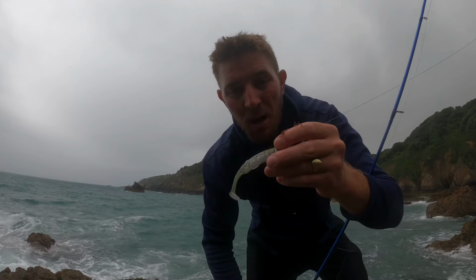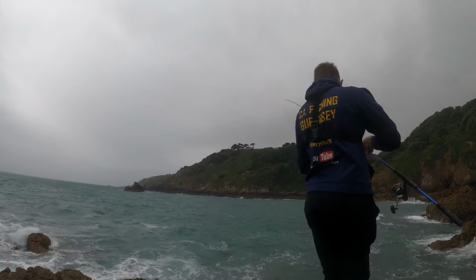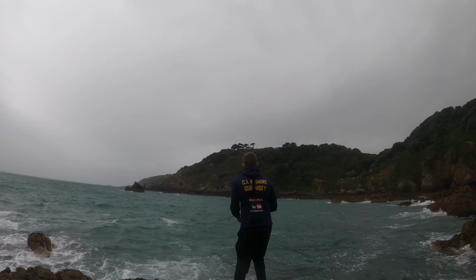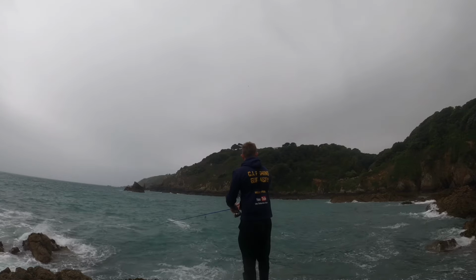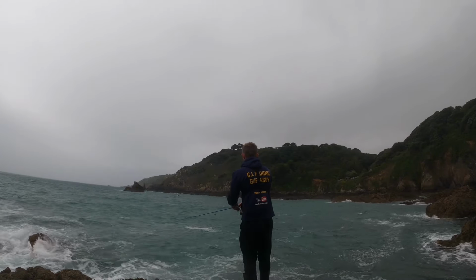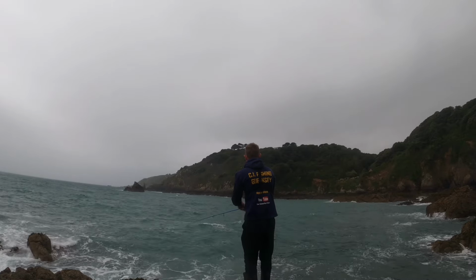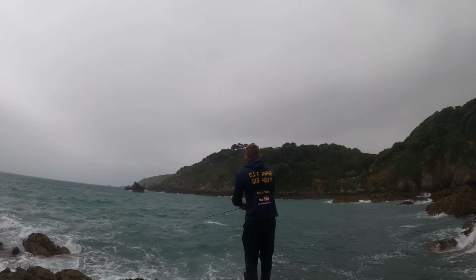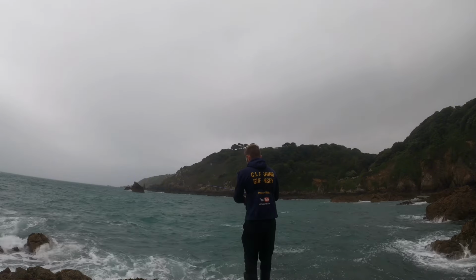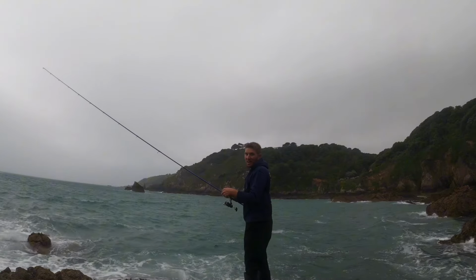Right, we've got the 30 gram Shoal Shad on now. Gonna give this a blast out, see if we can hook up. Got a lot more distance on it. Obviously the clip swivel is just loading up with weed and making it really hard to fish.